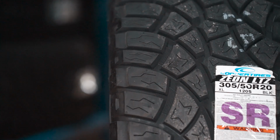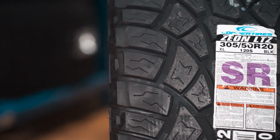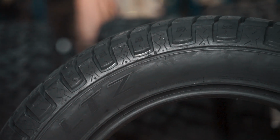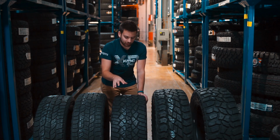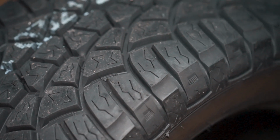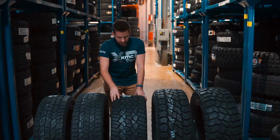Moving then to the Zeon LTZ. Yes, that is a trim level of the Silverado, but it's also a tire from Cooper. This guy, the biggest size you can get in it is a 305/50R20 or 22, I believe. So they don't have this in the really big sizes. It's going to be more of an OEM replacement or something that you're putting on a little bit smaller wheel and tire setup, maybe your level truck, something like that.